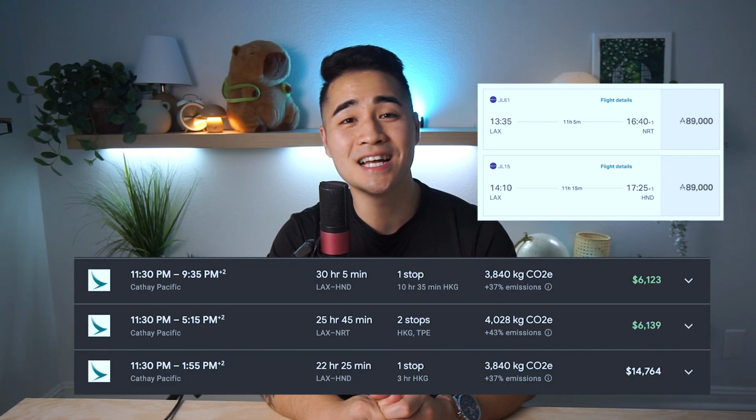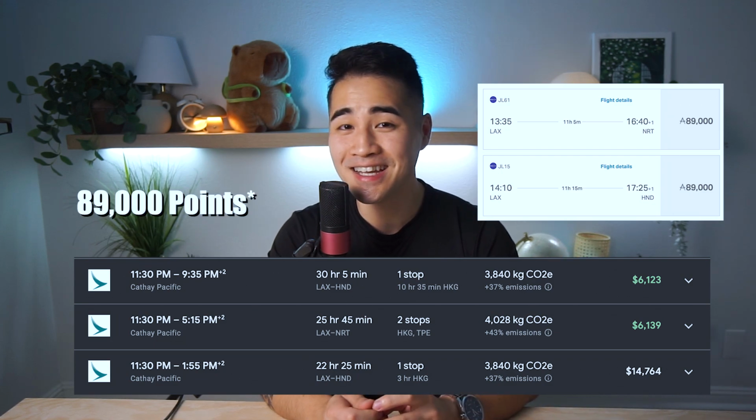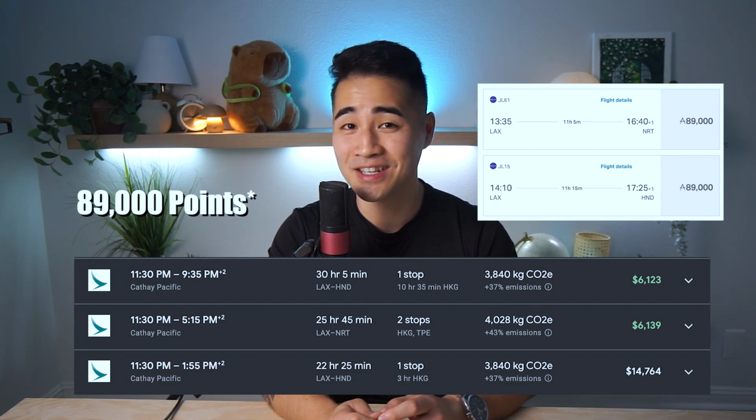So by using Points Yeah and seats.aero, I found this flight right here from LAX to Tokyo, one-way business class, that would only cost me 89,000 points. Now keep in mind, this same exact flight that I'm getting for 89,000 points will cost me anywhere from $6,000 all the way to $9,000 for that single one-way flight. So by spending 89,000 points, which I get basically almost 2 of these for one sign-up bonus, I can get $8,000 to $9,000 in value.